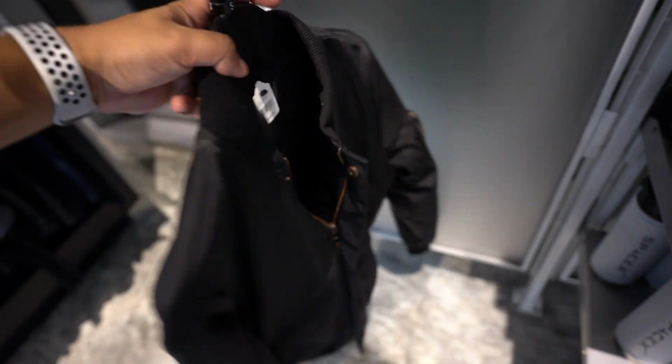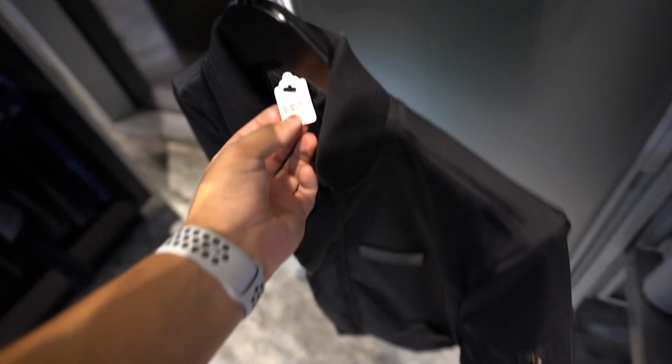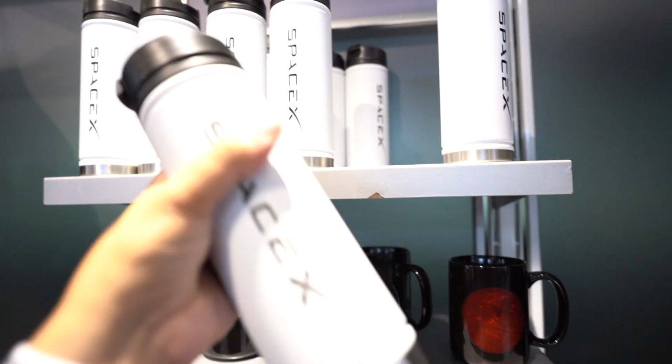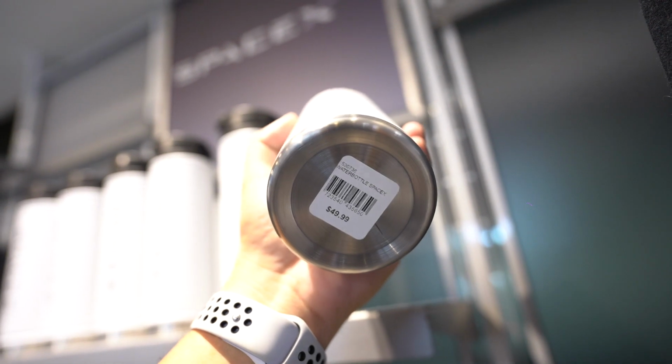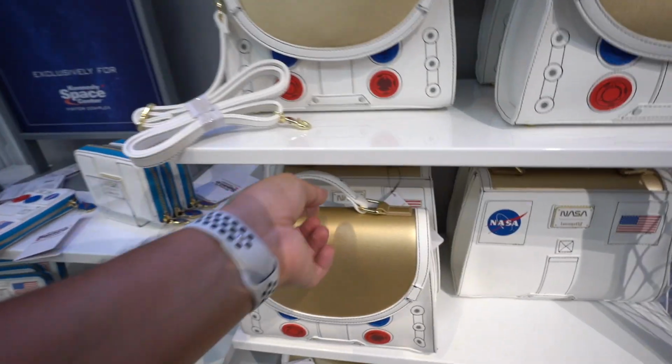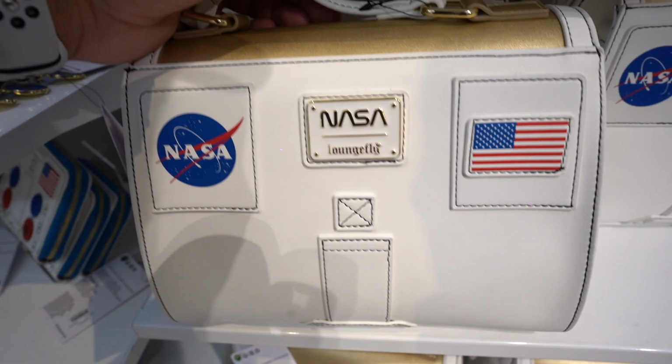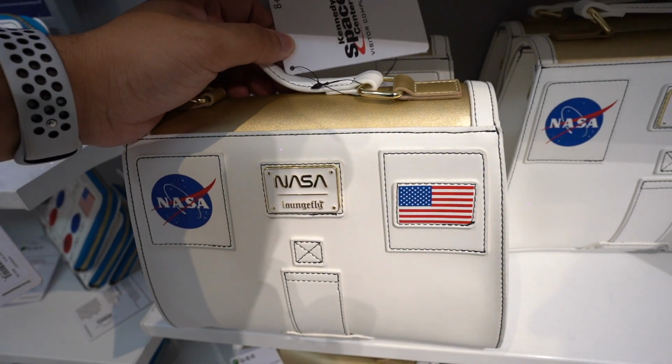I don't really like it, but it is $170 for that. These cool bottles, I'm not sure how much these are, $50 for this SpaceX water bottle. Check out these pretty cool Loungefly NASA bags. This collab is pretty cool. It is $65. I don't think that's too bad.